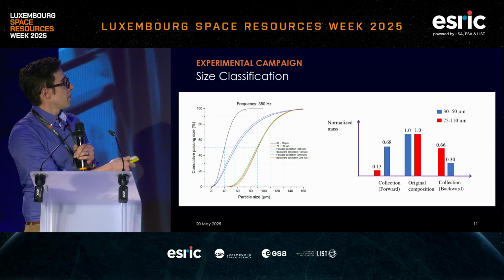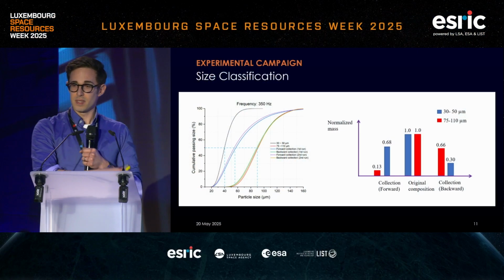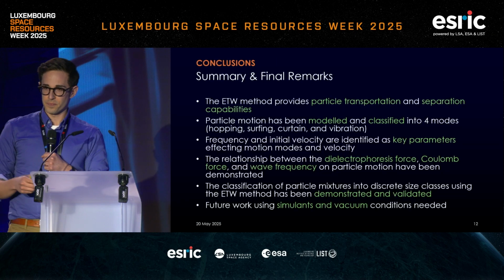And this is particularly impactful because the 30 to 50 micron range, in this sub 50 micron category of particles, is very difficult to separate on Earth. And on the moon, when we're thinking about different ways we could do size classification, things like sieving isn't a great idea because the electrostatic environment tends to cause blinding of your sieves, and it will cause a lot of problems. But in this case, we can take advantage of that electrostatic environment and do some size classification in this notoriously complicated size range.